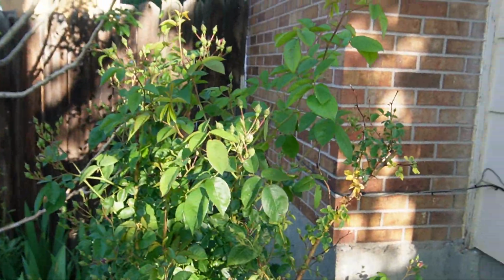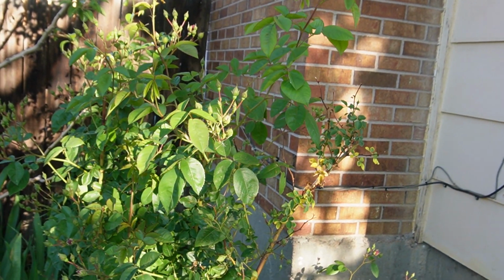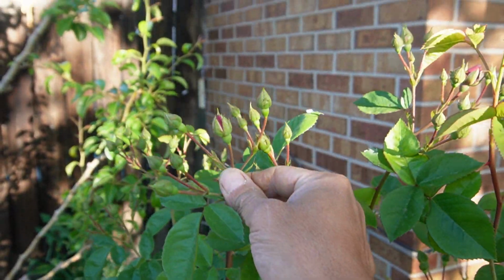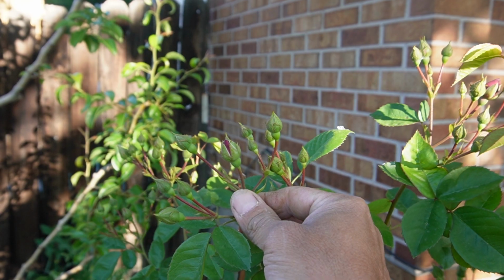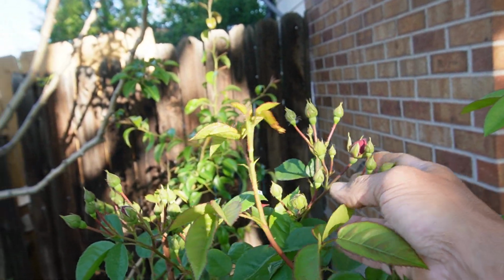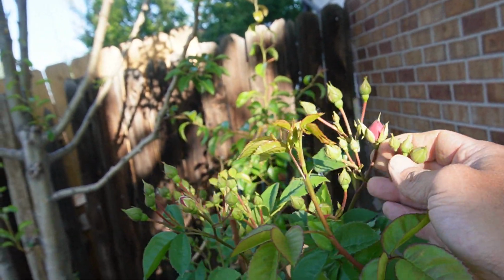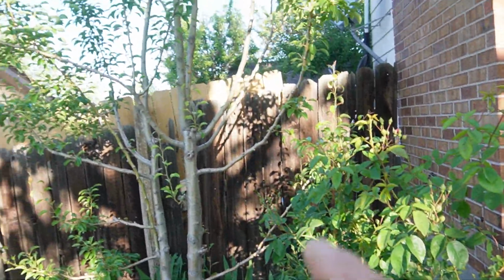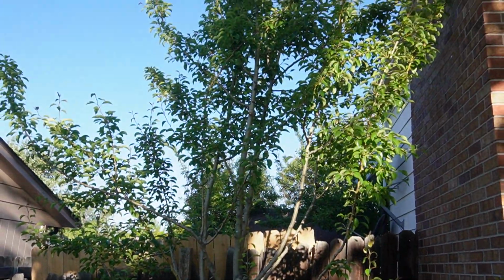Our rose bush is doing very well, and Mama always gets her little red roses. And as you can see, it's also starting to bud. We treat Mother's Day every day around here. So once something starts flowering, Mother's going to get some flowers just as soon as they pop. And this right here is a pear tree.